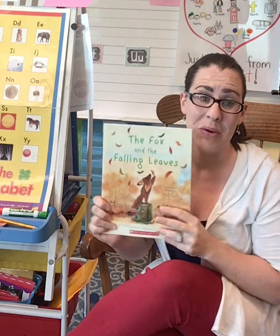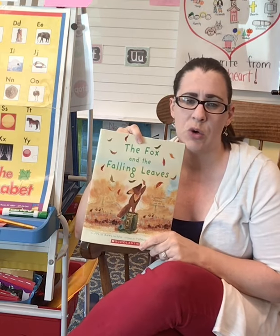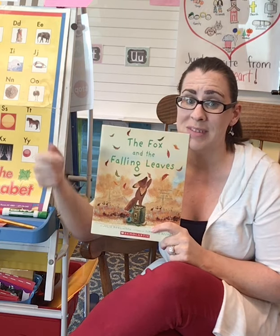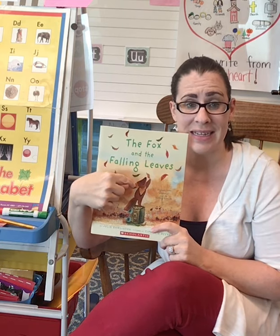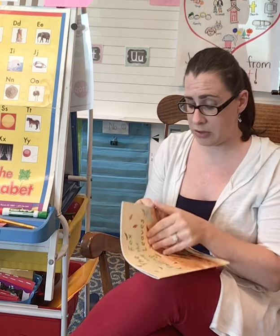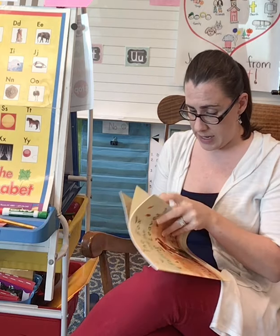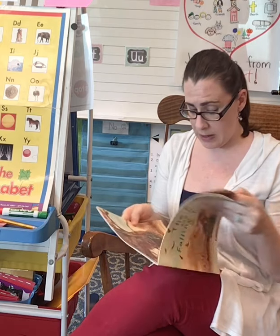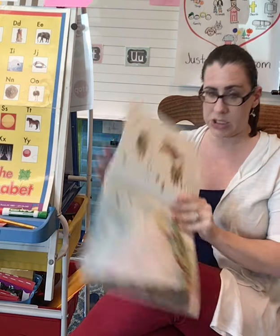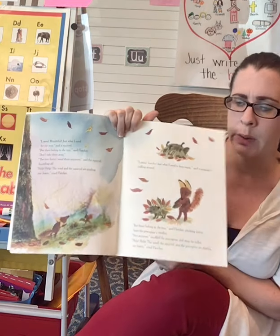Okay, so let's think about this for a second. Who was the character that I told you about in this book? You're right, it was the fox named Fletcher, wasn't it? He was the character in this book. There were a couple other characters as well. They weren't in here very long, but I remember on one page, we had a porcupine. That was a character. Let me see if I can find that page. Here's the porcupine. There was also some birds that were characters.